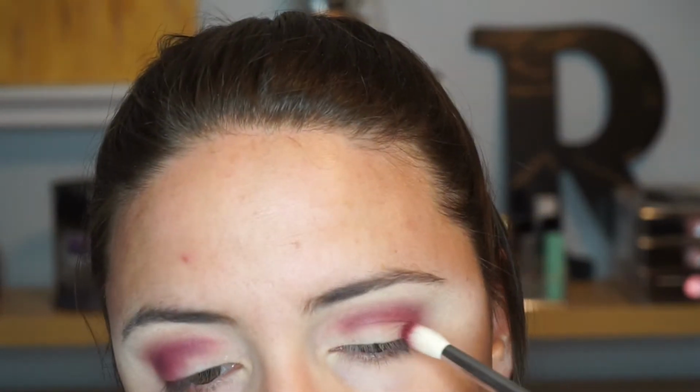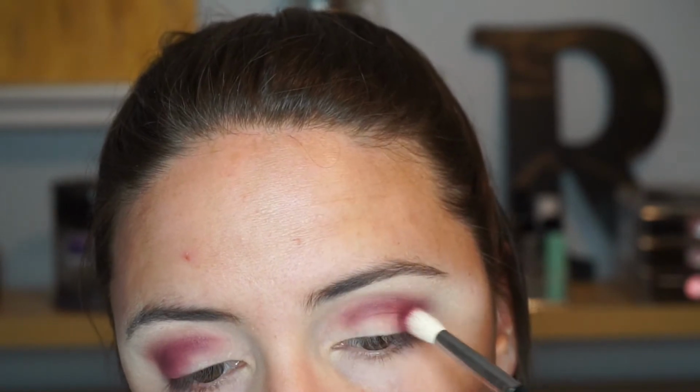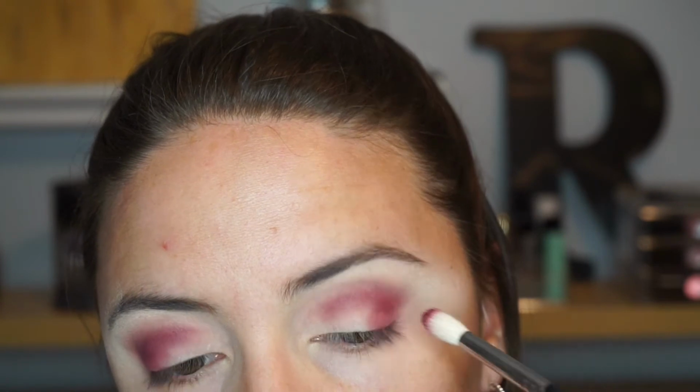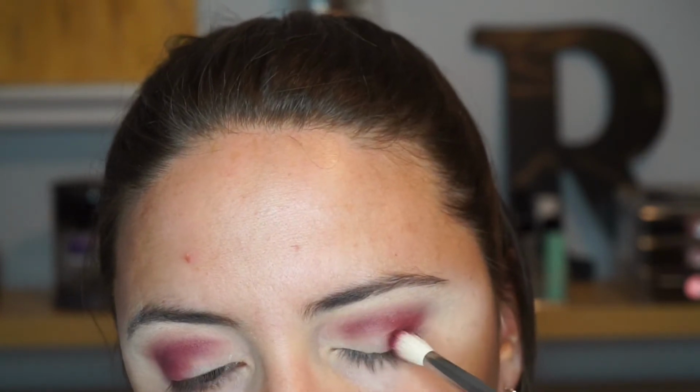into the crease. I'm also going to put this color into the outer corner, and I am going to start blending that upwards into the crease because I do want the outer corner of the look today to have more depth than the inner corner.